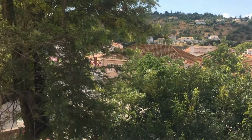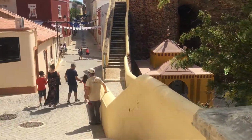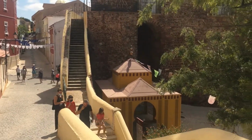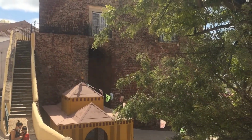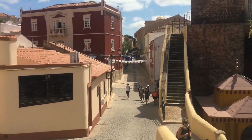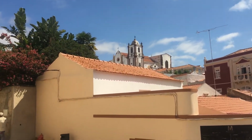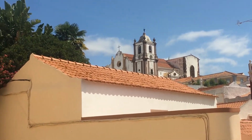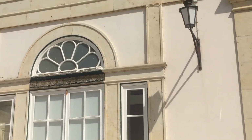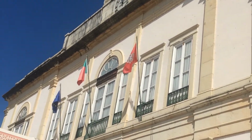So we are in Silves. We can see this old stone wall, which is the entrance to the castle. And then over there we have the Cathedral of Silves. Over here is the town hall of Silves, quite big.